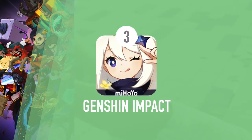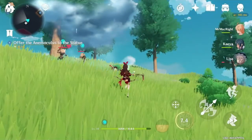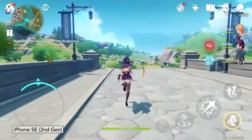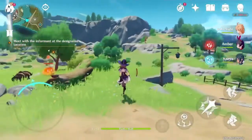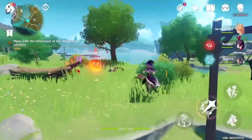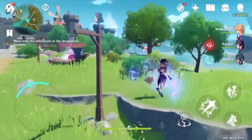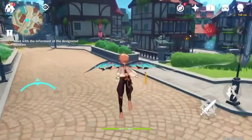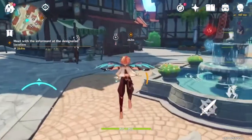At number 3 we have Genshin Impact, the controversial Breath of the Wild clone that actually turned out quite different than the aforementioned title. While it has some things that are similar, like the graphics, the battle style and some of its characters and movements, the characters are completely different and the gameplay style is also quite different. In essence, it's an action RPG where you collect different characters as you go through the world. Every character has its strengths and weaknesses as you use them in different scenarios to get through the game.